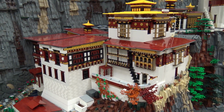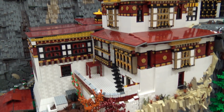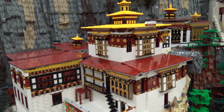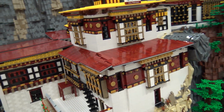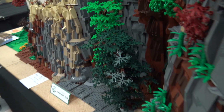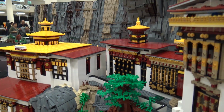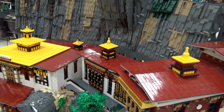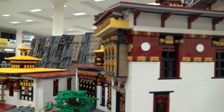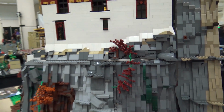Finished all the buildings. I have a support system under each building, so it's all hollow, and mostly it's just facade, an outside creation. The rock faces are all facades. If I remove them, there's just structure underneath, a lot of Lego structure underneath the whole process. I tried to keep it as authentic as I possibly could, with whatever parts Lego has. I was lucky that the colors of this monastery match Lego colors. Dark red, white, gold was available.